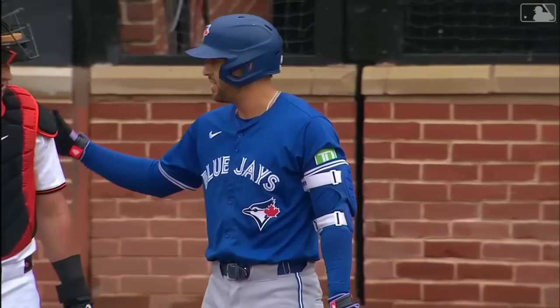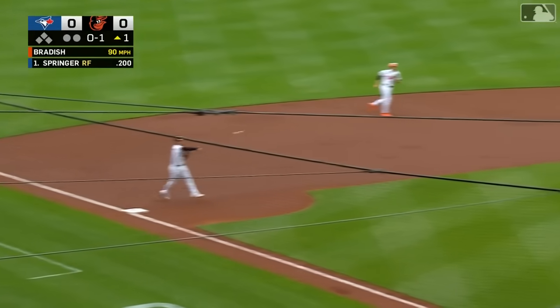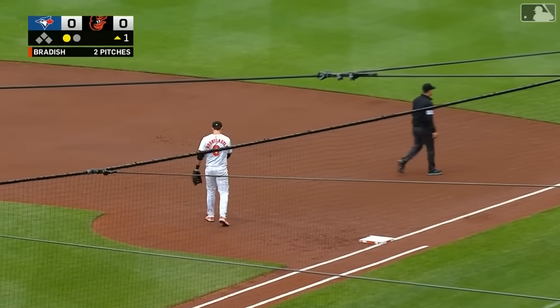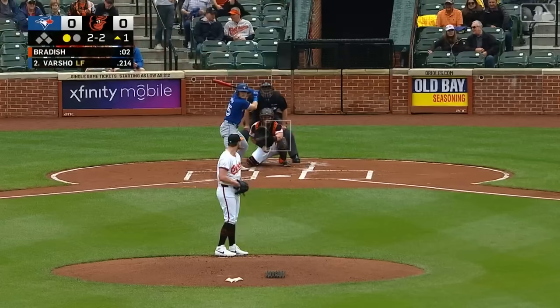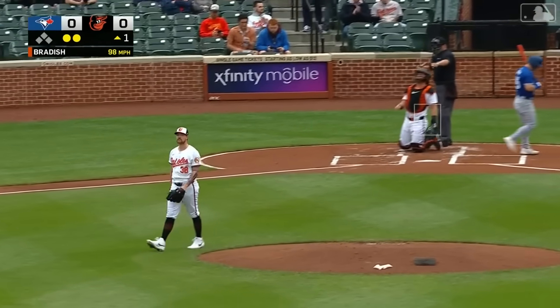So Springer back in the lineup and in the leadoff spot. First pitch today, 12:36. The second pitch at 12:37. It's the first out. George Springer grounds out to the third baseman, Jordan Westberg. Number 2 hitter is Dalton Varsho. Varsho is in left today. And there's his first strikeout of this game.